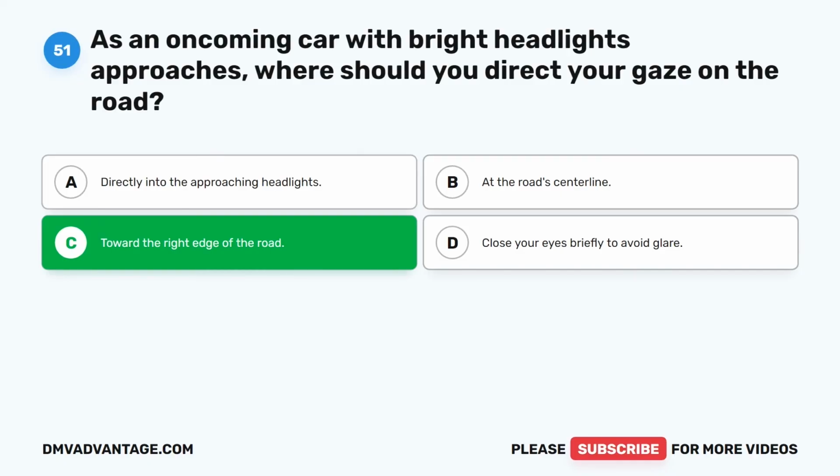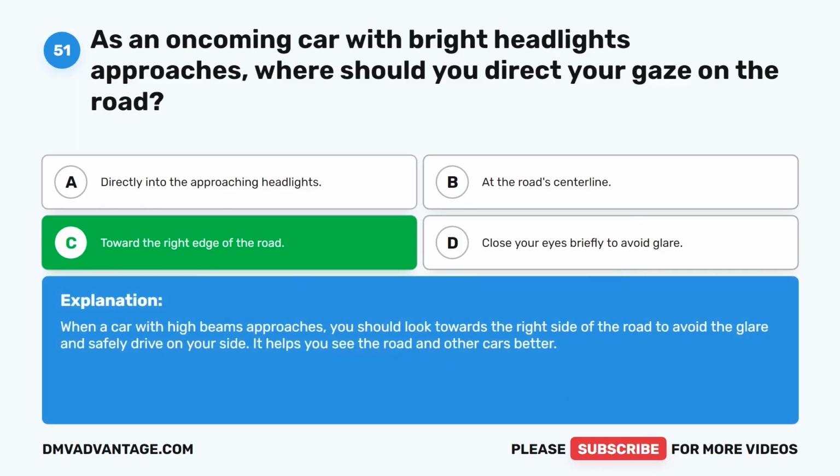Toward the right edge of the road. When a car with high beams approaches, you should look towards the right side of the road to avoid the glare and safely drive on your side.